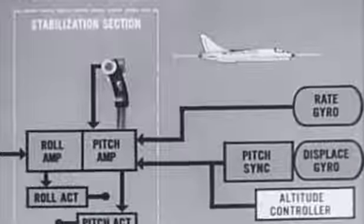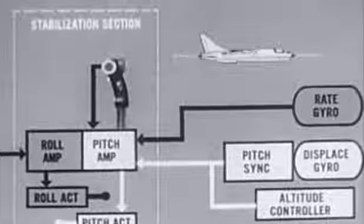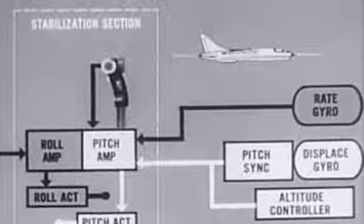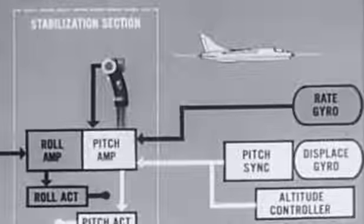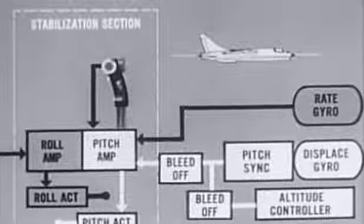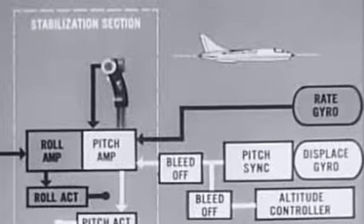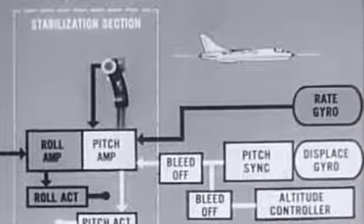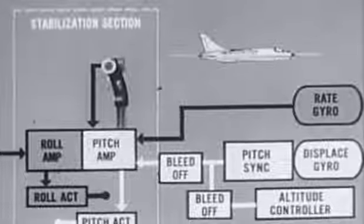Place the altitude hold switch to engage. The autopilot is now maintaining the airplane on constant heading and altitude. The altitude hold is achieved by means of the altitude controller. In this unit, altitude at the time you engage altitude hold is established as a reference. Any change from the reference altitude is sensed by the altitude controller. Two electronic bleed-off circuits permit slow return to the basic trim settings when the autopilot is disengaged, and slow return to pitch attitude when altitude hold is disengaged. To avoid the buildup of excessive bleed-off errors, the pitch trim wheel should not be used while in the altitude hold mode.